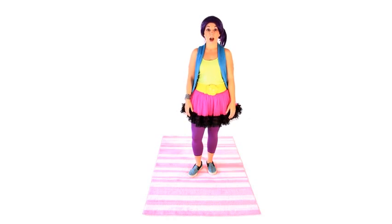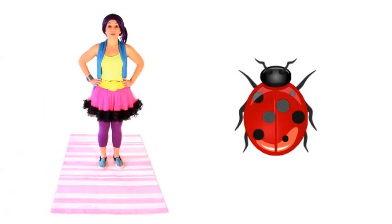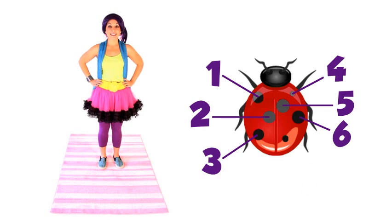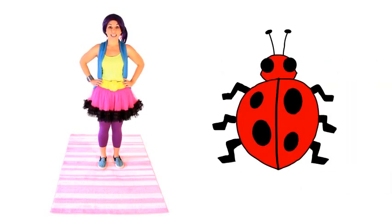I'm gonna show you a ladybug and you count the number of spots. How many spots do you see? One, two, three, four, five, six, seven. There's 7 spots on this ladybug. Let's try one more. How many spots do you see on this ladybug?